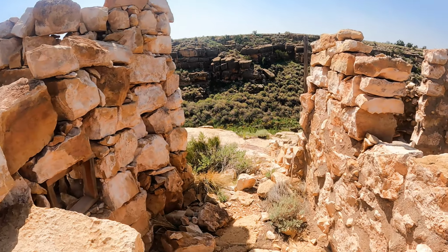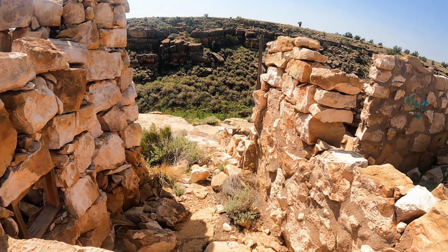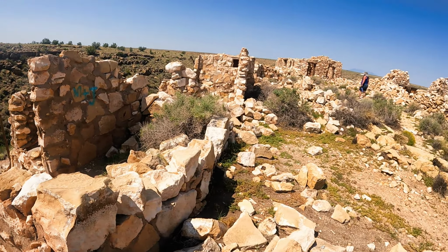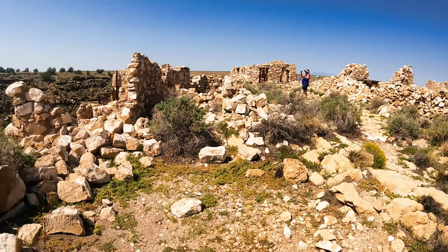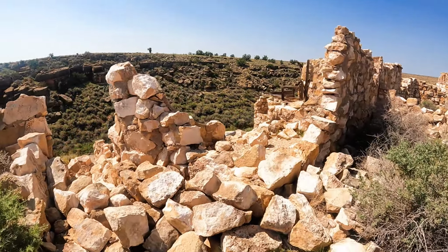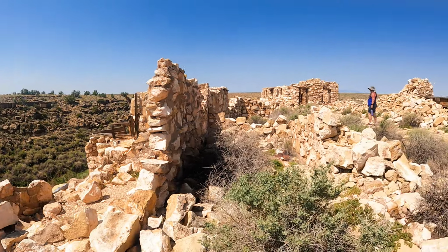Well, you could do it if you climbed over this wall. There's like a step. Yeah, go a little further. If not, I'll try that way. Lots of stuff here, though. Lots of rooms. I guess they had a room with it. Actually, I don't think this was a hotel. View of the canyon.